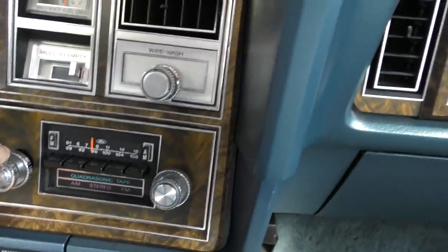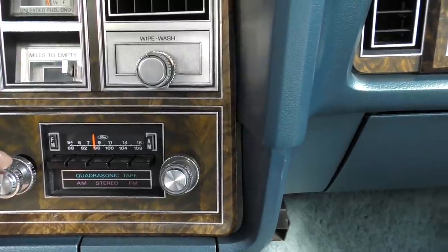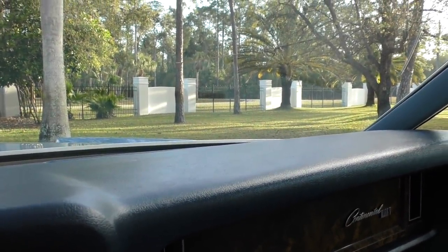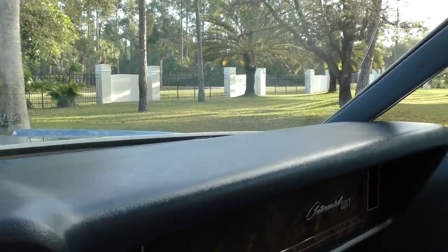I love this. This is a four-speaker quadrasonic tape deck, AM stereo and FM. So we've got a power antenna, which I believe is still working. Come on, I know it is. I saw it work earlier. There it is going down.